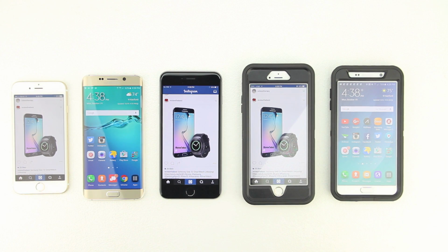The next category is the best display. Now all of these iPhones have very nice displays. However, in my opinion, you have to count them out because they don't have QHD or Quad HD displays. So all that's left is the Galaxy Note 5 and the S6 Edge Plus. So in this particular category of the best display, it's a tie between the Galaxy Note 5 and the S6 Edge Plus.